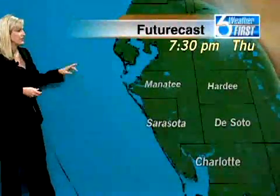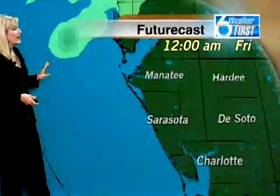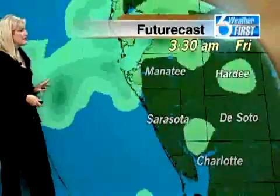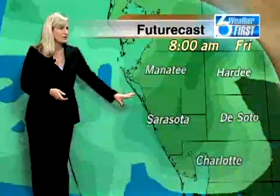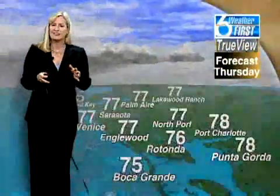If we play out the timeline, you can see 7:30, we're still looking okay, but you see some pops of rain in the Gulf, and we're moving through sometime in the early morning hours. That's when we see the most of it on into the later morning of Friday, but it will clear out by tomorrow afternoon. Let's take a look at the temperatures today.